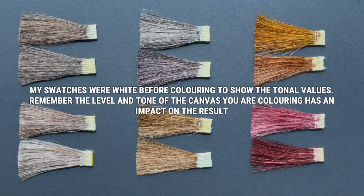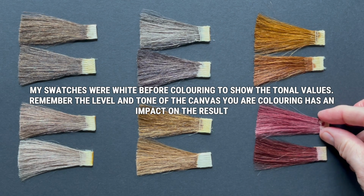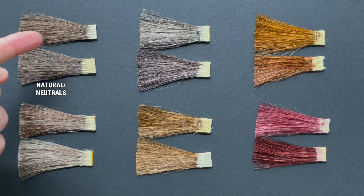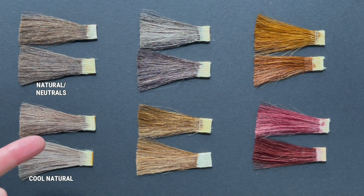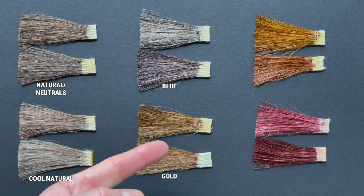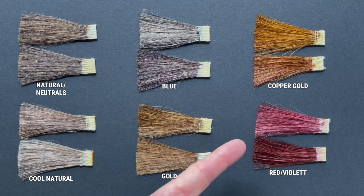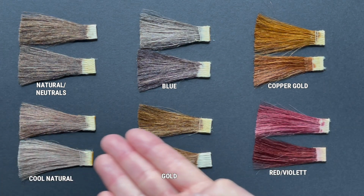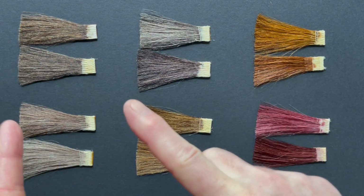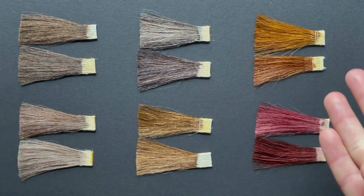And finally, I'd add that the level and the tone of the canvas that you are colouring always plays a part in the result. Let's take another look. Starting off, we had our naturals or neutrals, then we had our cool naturals, then we had our blues, then we're moving on to warmth with our gold, and then we had our gold coppers, and then our red violets. So many shades and tonal values to get creative with. What's your favourite shade? Do you have a favourite tone at deeper levels? Let me know down below.